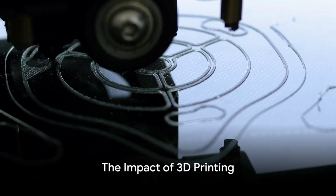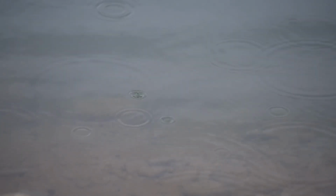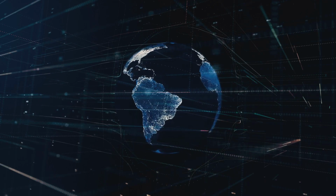The impact of 3D printing extends beyond its practical applications. It's like a ripple in a pond reaching into corners you wouldn't initially think of. Let's dive into how this technology is reshaping our world, shall we?